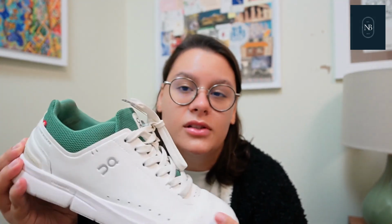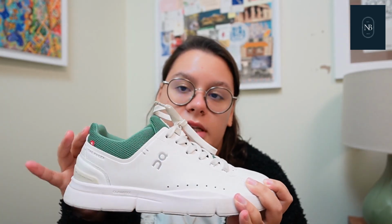They do have different colors. I just love green, so I got this little green part, which I just adore. So these are more casual, but again, they're just super comfortable. They've been with me throughout my whole trips to Europe, and they have not failed me.